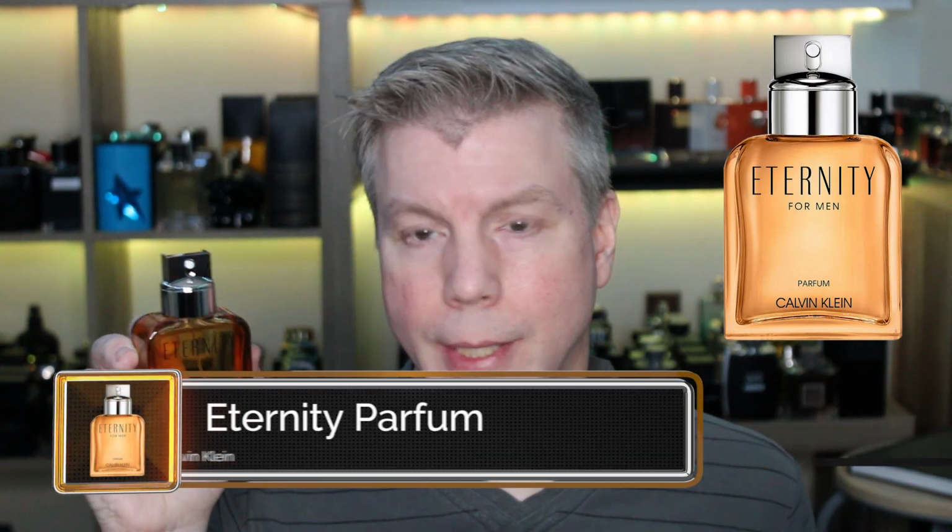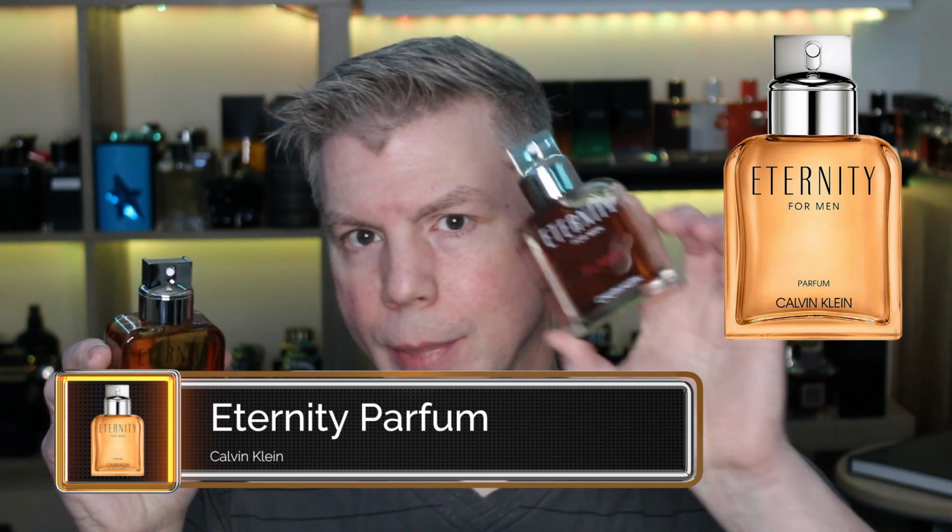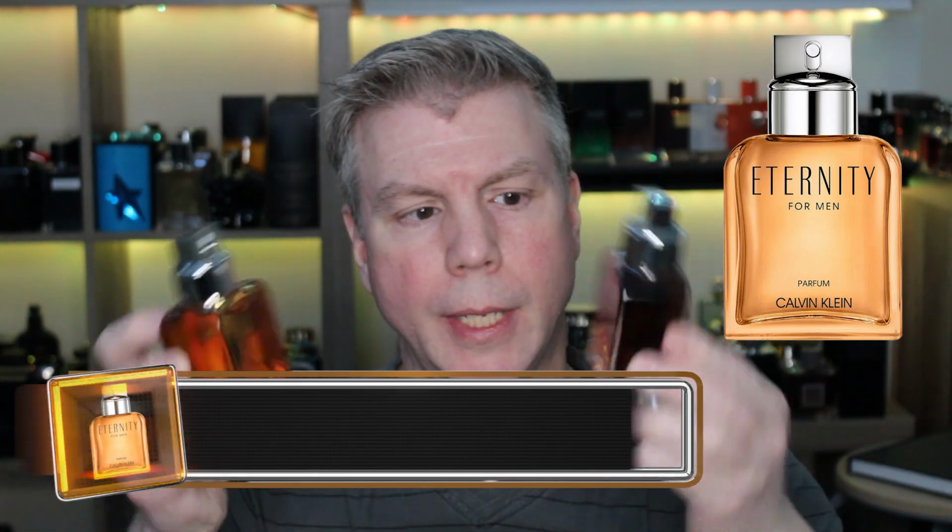The bottle is exactly the same. There's nothing new, nothing fresh or edgy about the actual presentation. It in fact reminds me of a flanker that I like, which is Flame, Eternity Flame. Looks very similar. Difference is the words are black, whereas they're white, and it says Flame in the middle, and it just simply says Parfum at the bottom. If you like that Eternity DNA and you want something that's a little bit more spicy for cooler weather, Flame is a very inexpensive flanker. Definitely want to check out, but we're talking about this one today.